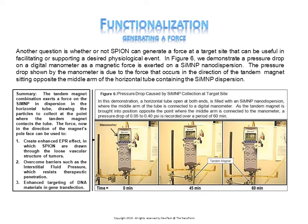The pressure drop shown by the manometer is due to the magnetic force that occurs in the direction of the tandem magnet sitting opposite the middle arm of the horizontal tube containing the nanoparticle dispersion. That increases with the deposition of magnetic nanoparticles at the target site. This external force being generated at the target site can be useful in overcoming physiological barriers such as the interstitial fluid pressure exhibited by many solid tumors.